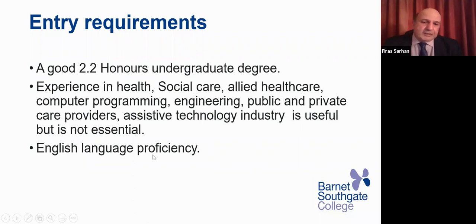And again, it is quite important that we look at individuals with English language proficiency in terms of critical writing and critical analysis of the literature reviews and so on, and who are able to submit their assignments as well.